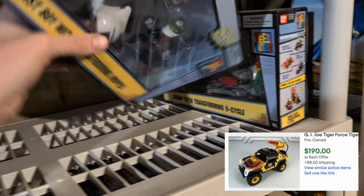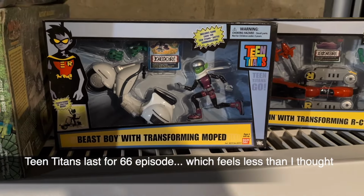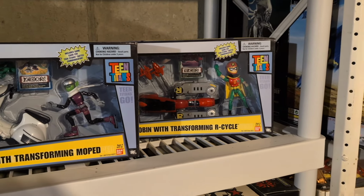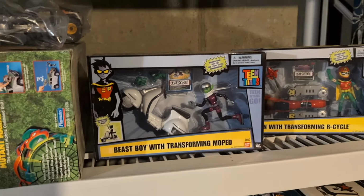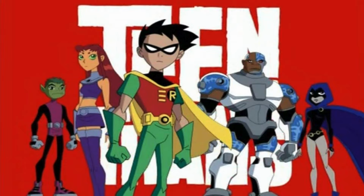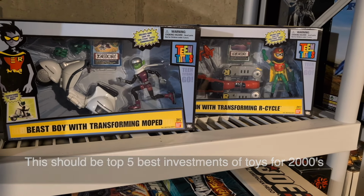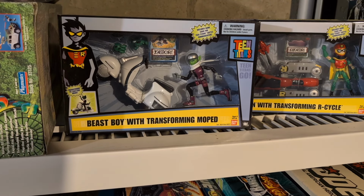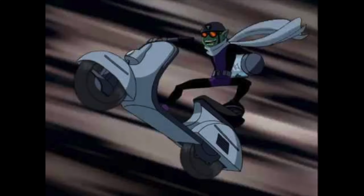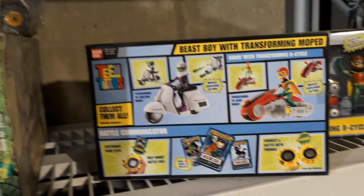Now here's another piece of Teen Titans. We got both box sets. Look at that. We got Beast Boy and his scooter from the episode, and we have Robin and his R-Cycle. So, yeah, it's crazy. I always mentioned this earlier, that Teen Titans is exceptionally popular. Well-written show. Everyone loved it. Bandai did a fantastic job with the posability of the figures, the design, the 3.5 inch, the 5 inch. I knew it was a great investment. So I picked up quite a lot of it on discount. Sat on it. Teen Titans Go comes out. Everyone loves Go.